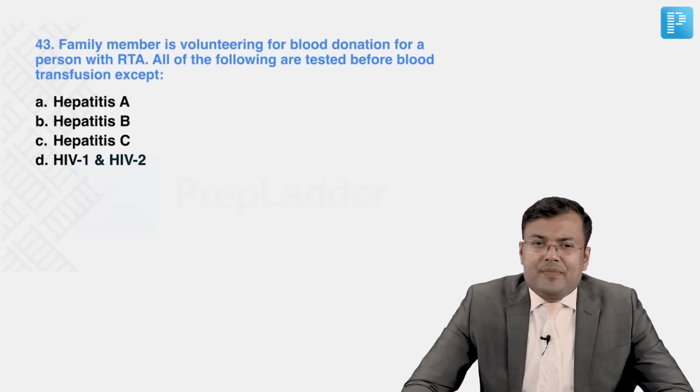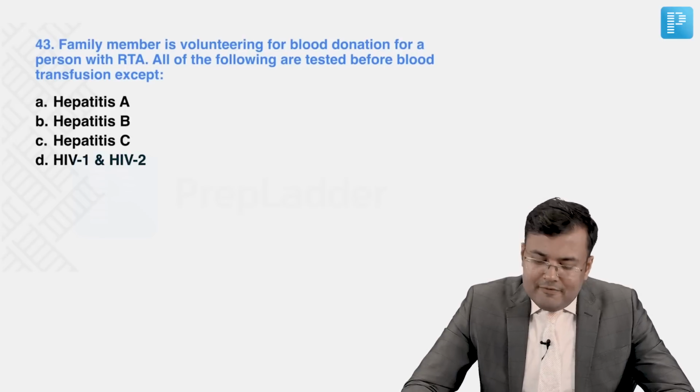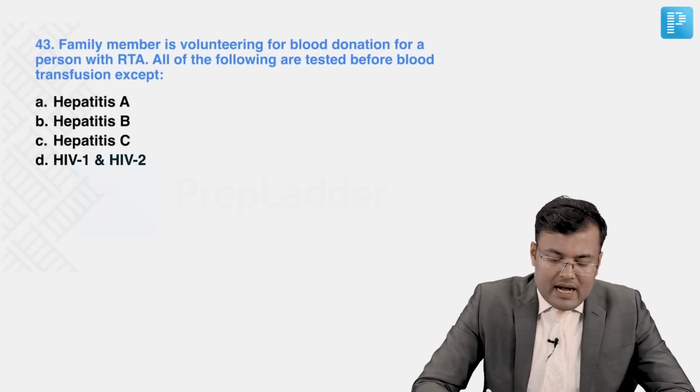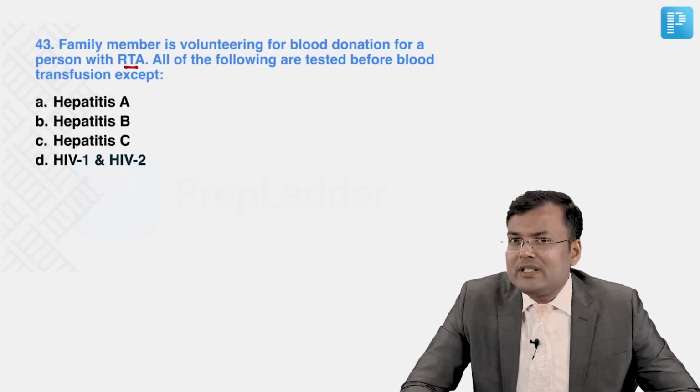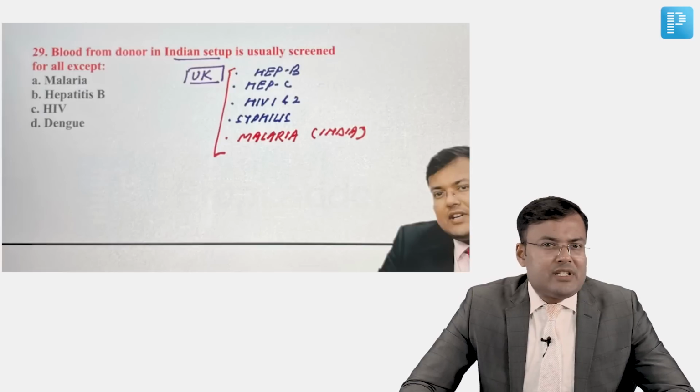Question number 43. Family member is volunteering for blood donation for a person with RTA. All of the following are tested before blood transfusion except. Similar question was also asked in INI-CET this year. This was the question in INI-CET.